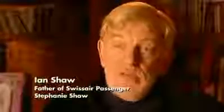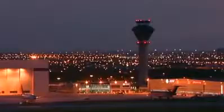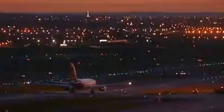23-year-old Stephanie Shaw was on her way home to her parents in Geneva. Stephanie was blessed in many ways. She was physically very attractive. She was an intelligent girl. The reason she went to New York was that she had been invited to become a member of the World Economic Forum, which is based in Geneva, and she wanted to have this trip before she joined. She was a darling, an absolute darling.